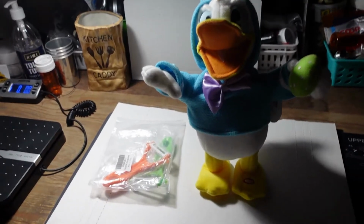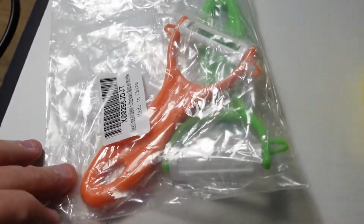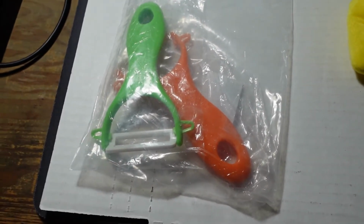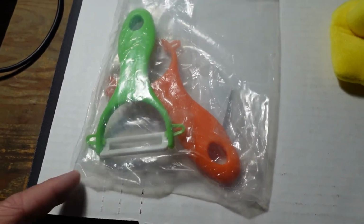Okay, so we have two items going out next. We have this vegetable peeler set, green and orange. We ended up getting $3.01 from this. We had two of these, and we got these from the Amazon mystery box. So really good deal here.